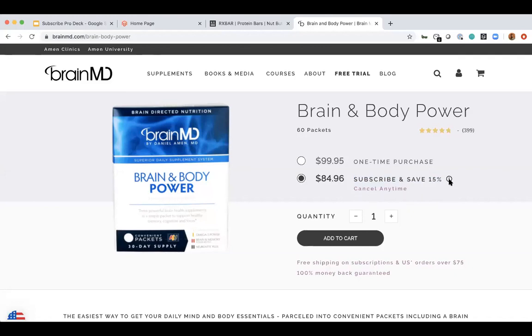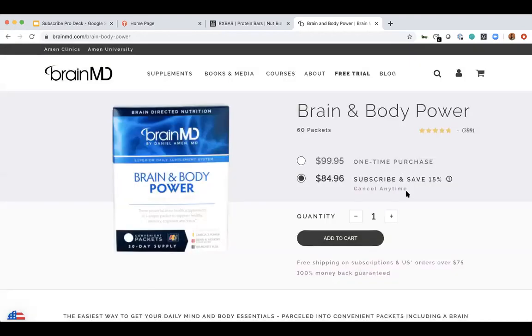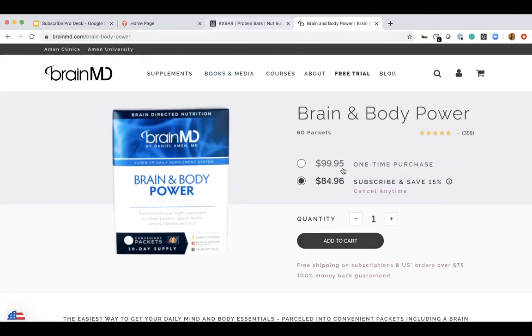So in this case, you can see there's a little, hey, what is this? A little bit of a backstory on how it works. And then, even if you don't click on that little info button, you can see right here in super visible letters, cancel anytime. So that might take a customer who's interested to, yeah, why not? I'll add this to my cart. And that's an incredibly valuable thing to add.